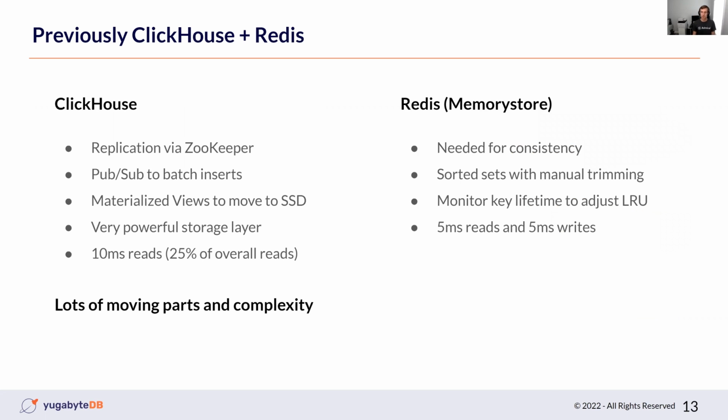So previously, we were using ClickHouse and Redis. Now, ClickHouse, if you're not familiar, is a column database, similar to Cassandra, but has some SQL components in it. It does replication, but via Zookeeper. And we had not previously used Zookeeper. So in addition to having to support ClickHouse, we also had to learn and maintain and support Zookeeper as well.